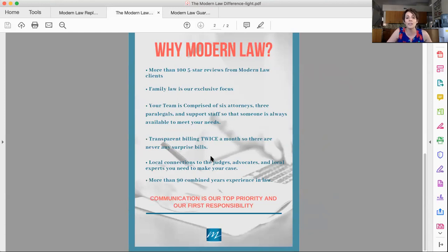Your team is comprised of 6 attorneys, 3 paralegals, and support staff, so that someone is always available to meet your needs. We have transparent billing twice a month, so there's never any surprises. We have local connections to judges, advocates, and local experts to make sure that you have what you need to make your case. And more than 90 total combined years experience in law. Communication is our top priority and first responsibility.